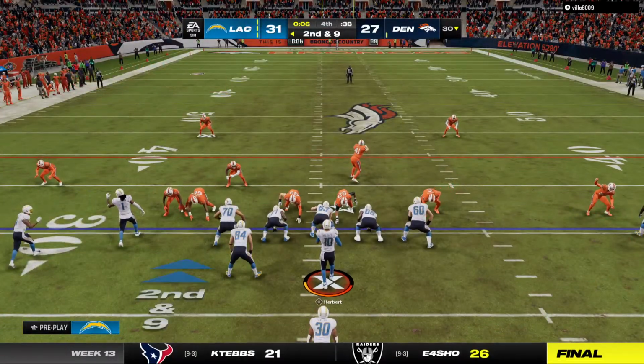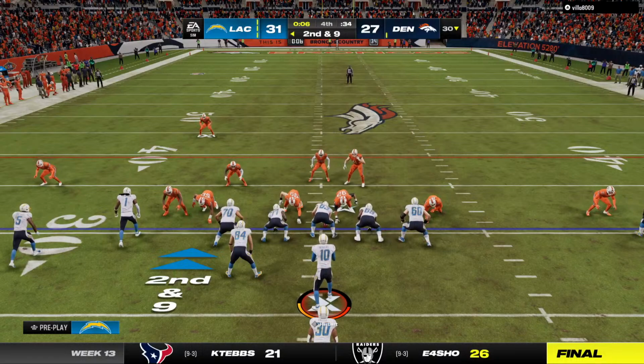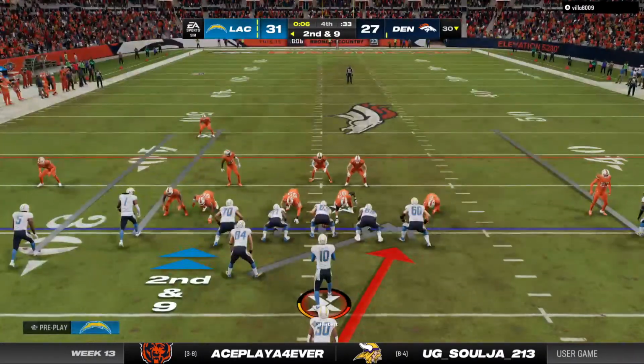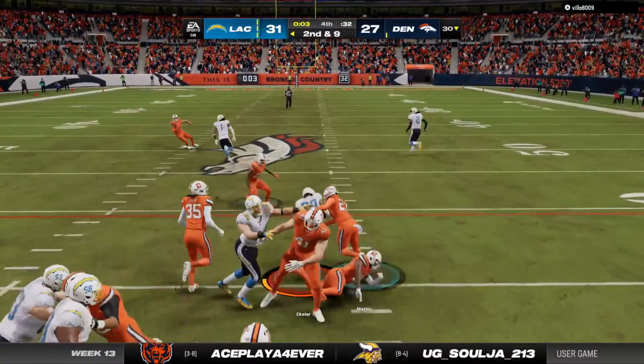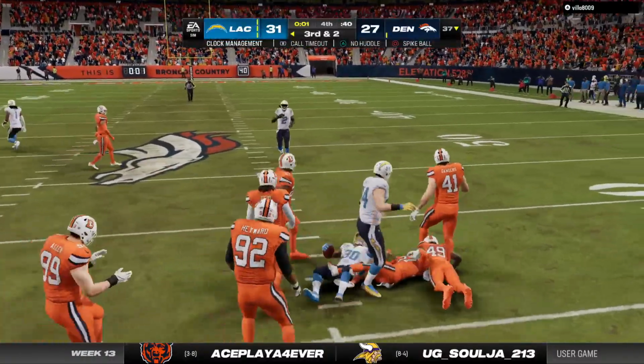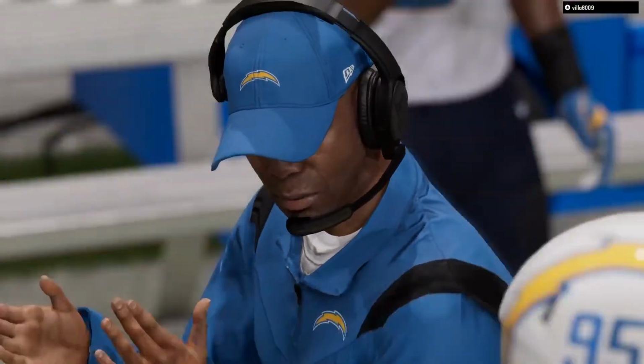2nd and 9. He's going to get it again. Just looking to get forward and protect the ball. And he'll be taken down here, and that is how this one is going to come to an end.